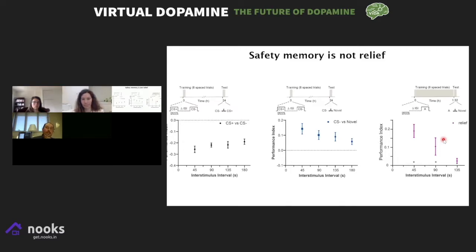But we also wondered, because this arrangement of CS plus and CS minus means that the CS minus always follows the presence of a shock, whether this could be a persistent form of relief learning. And we know that in invertebrates, safety memory and relief learning, or relief memory, are two different types of memory and require different neural substrates. But there are ways to test this difference between safety and relief. One of them is to increase the interstimulus interval between the stimuli and see the effect on memory performance. And that's what we did.